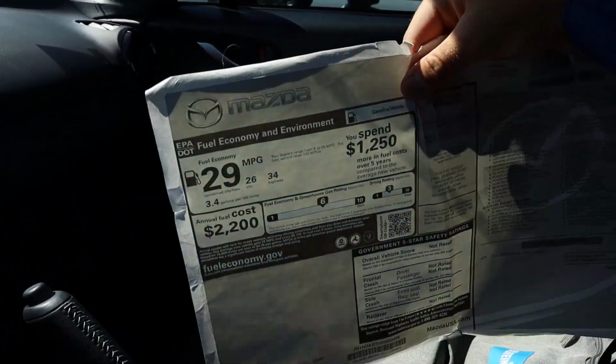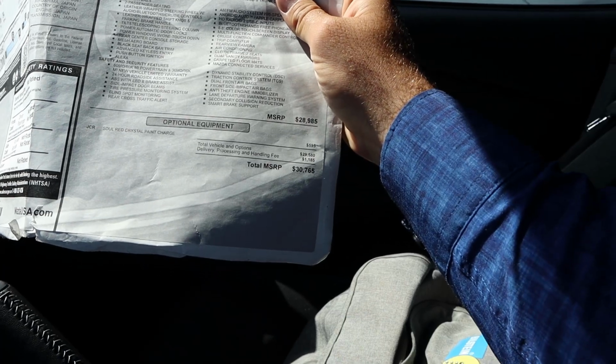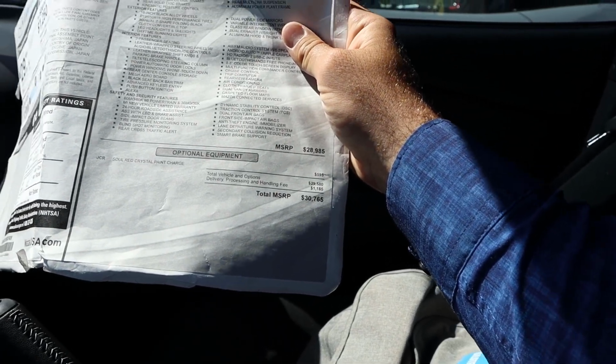And then here's a quick look at the window sticker. As you can see, average fuel economy is stated to be 29 miles per gallon. But sorry, I cannot hold this apparently. $30,765 is the MSRP on the Sport here with the soft top.